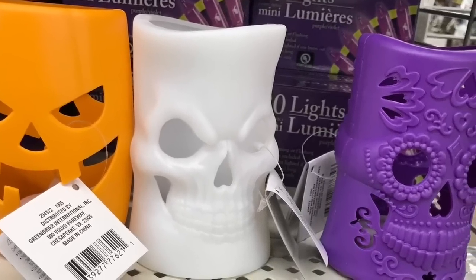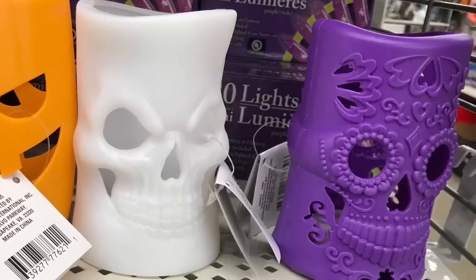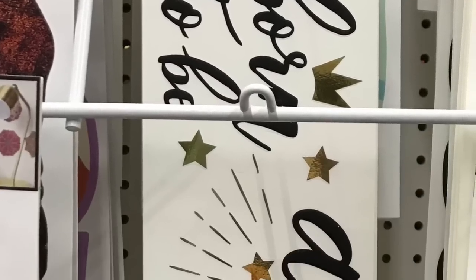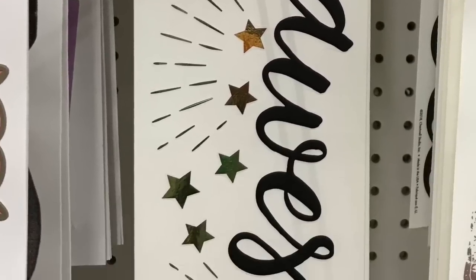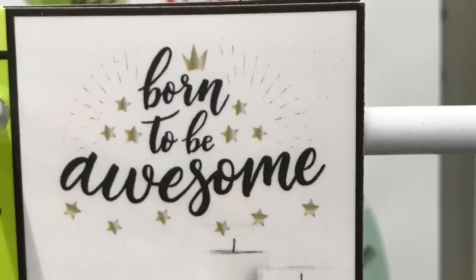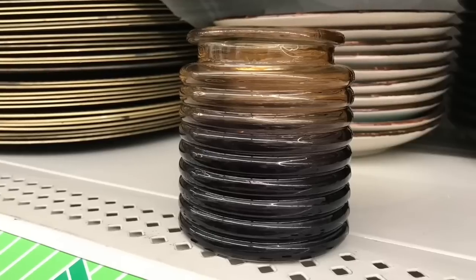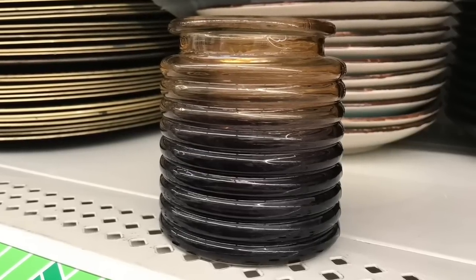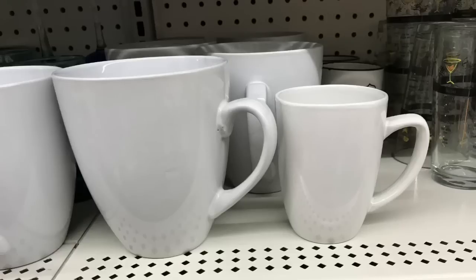Now, I bought the skeleton, but I didn't buy the pumpkin and the sugar skull, but I told you guys I would share what they look like. And then this was a new wall cling to me. It said born to be awesome, but I don't have any purpose for that. I could have used it for awesome, but I think I'll leave it for someone else. And this was randomly sitting over by the chargers, and I thought it was super cute. I actually found two over there.